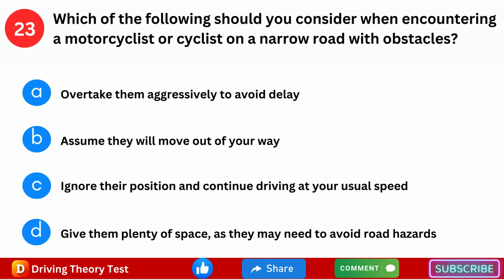Which of the following should you consider when encountering a motorcyclist or cyclist on a narrow road with obstacles? Option A, overtake them aggressively to avoid delay. Option B, assume they will move out of your way. Option C, ignore their position and continue driving at your usual speed. Option D, give them plenty of space as they may need to avoid road hazards.